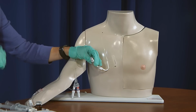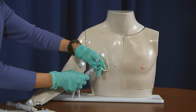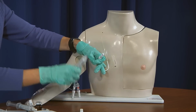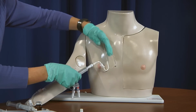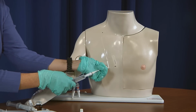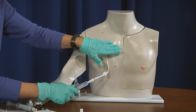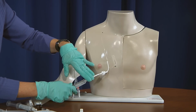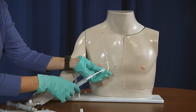Once you do that, we need to make sure that this line is patent. So, we take our flush, screw it on, make sure you've screwed it on tight, undo the clamp, and you want to pull back. When you pull back, what you need to see is blood return. You see blood return here, you know that it's patent. It's where it's supposed to be.